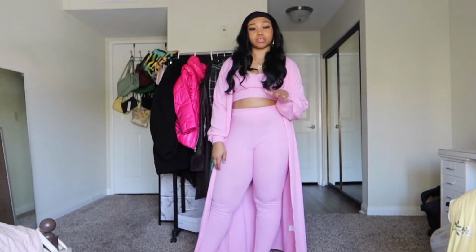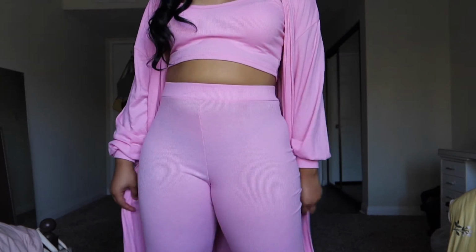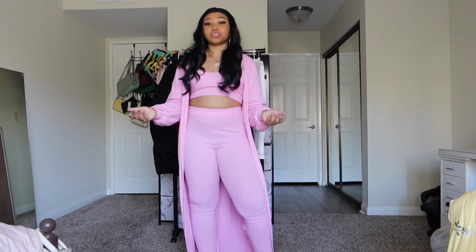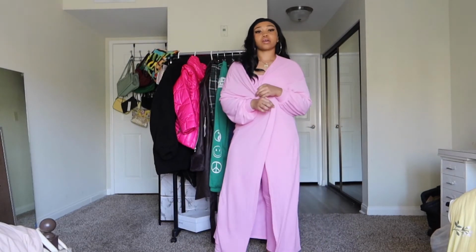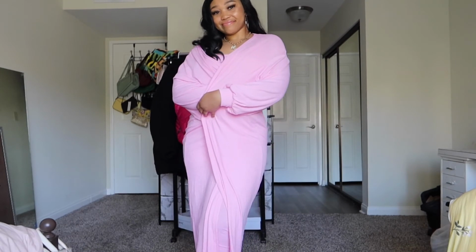This is the first three-piece that I've tried on this channel, but it's a three-piece set, and as you can see, this long cardigan, this boy is sweeping the floor. This is a set from SHEIN, and it came as a little bralette and some little pink leggings. Honestly, I feel like this cardigan here could be sold separately.